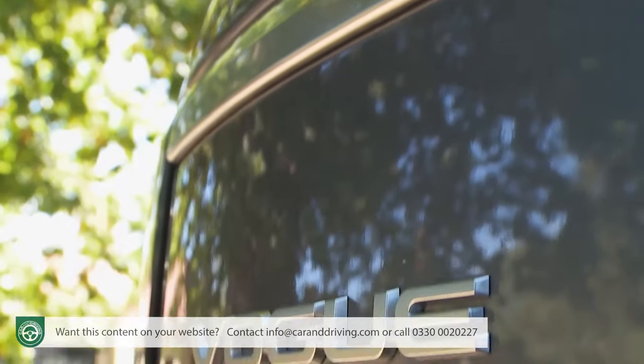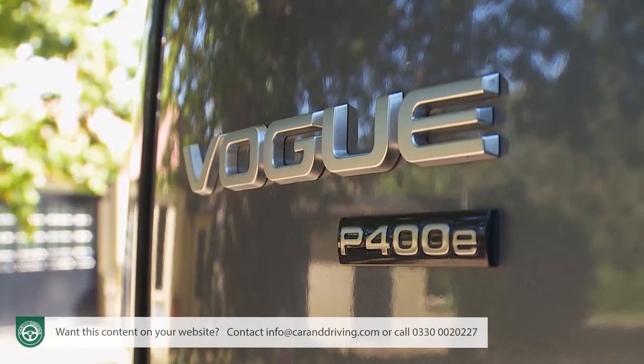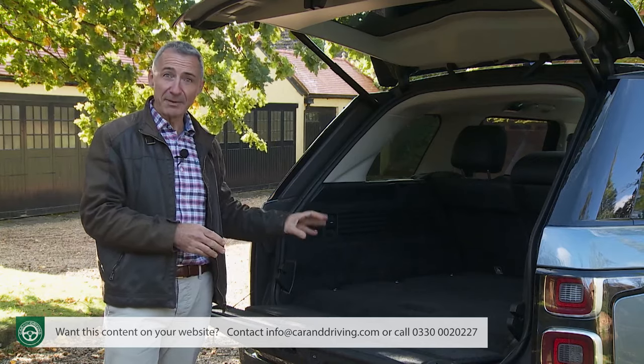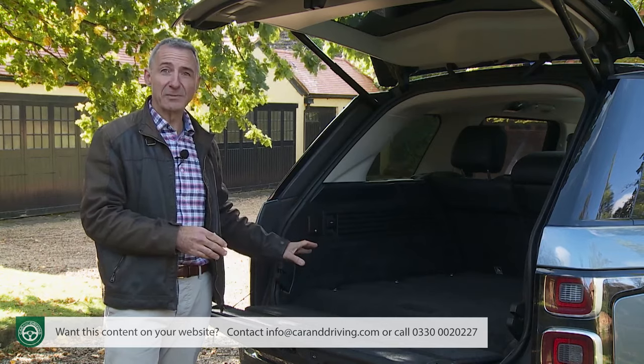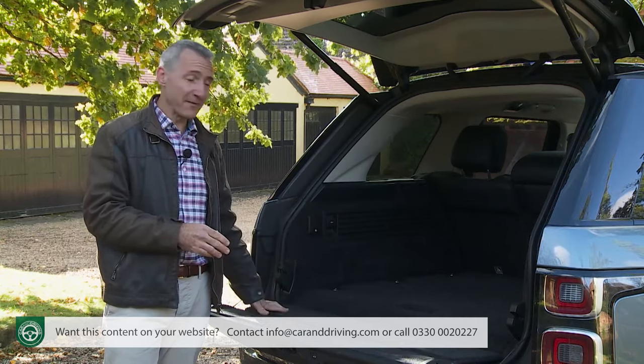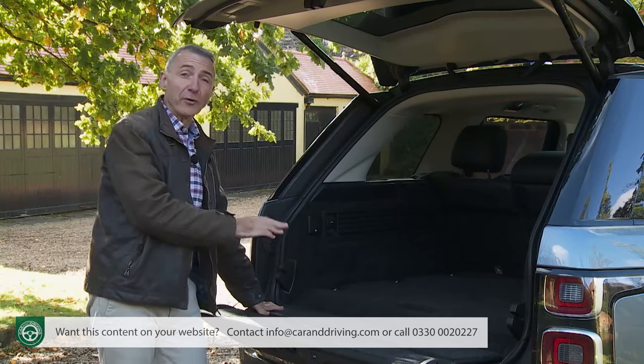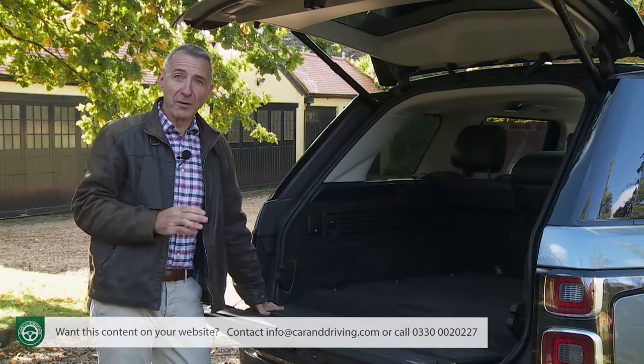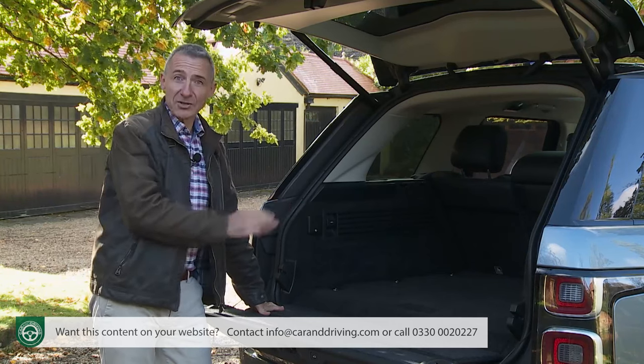Go for this plug-in hybrid P400E model, and due to the need to accommodate a battery pack and an electric motor beneath the floor, that total capacity drops by 98 litres, thanks to the fact that the floor level is raised by 46 millimetres. The petrol-electric powertrain also robs you of the option of being able to have a spare wheel here too.